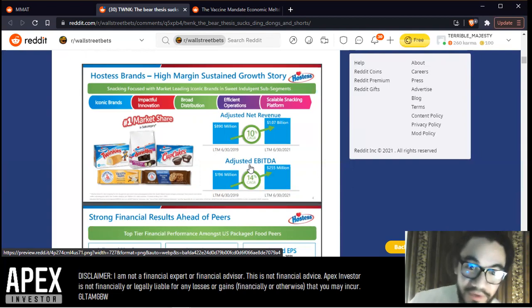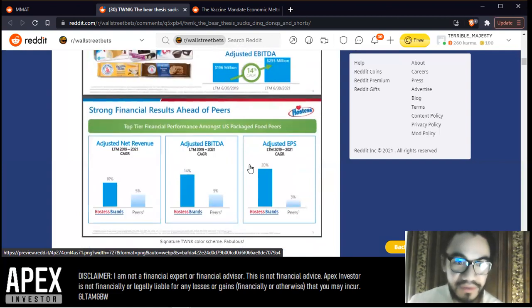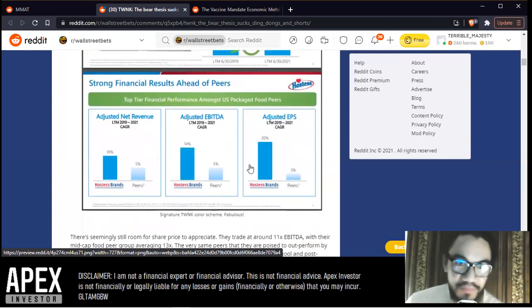So adjusted net revenue. This is talking about 2019, 890 million, 1.07 billion in 2021. And this year's not over yet. 196 million to 255 million. So increases, significant increases. Strong financial results ahead of peers. Adjusted net revenue, Hostess Brands, 10% gain, peers 5%, just doubling, and even 20% EPS, earnings per share, versus peers.